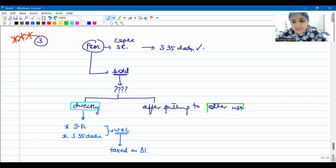Then what will the tax implications be? In this case, there will be two tax implications, guys. Number one, you take the asset out of the scientific research activity and put it into some other activity. At this stage itself, there will be a tax implication. I'll repeat again. I'm taking my asset out of the scientific research activity and putting it to some other use. At this stage itself, there will be a tax implication.